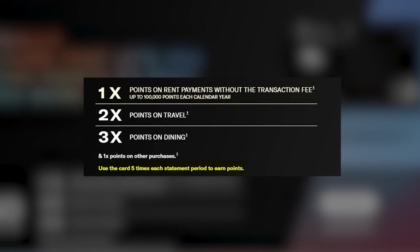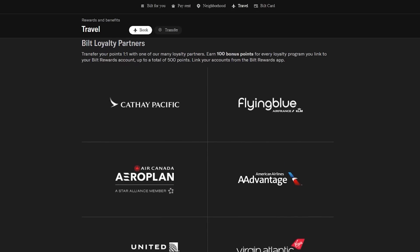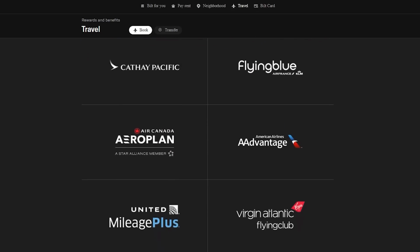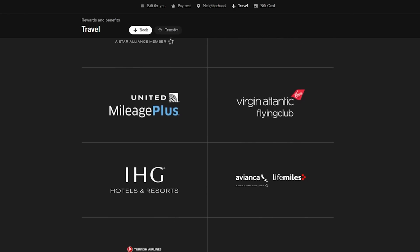So it's pretty nice. You do have to use this card 5 times every single month in order to actually get the points on it, which can be a little bit annoying. But even just for the fact that it stands in a category of its own when it comes to giving you any rewards on rent, plus has access to some, if not the best, transfer partners out there. And I say that for Chase and Amex as well, but Bilt has arguably better transfer partners than both of them. And this card has no annual fee.